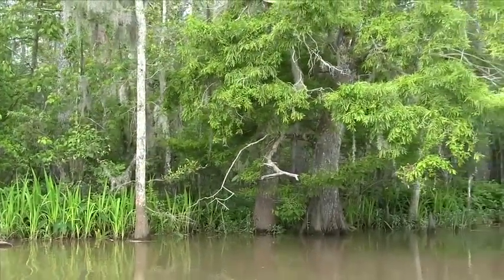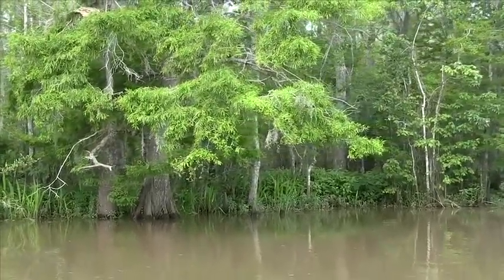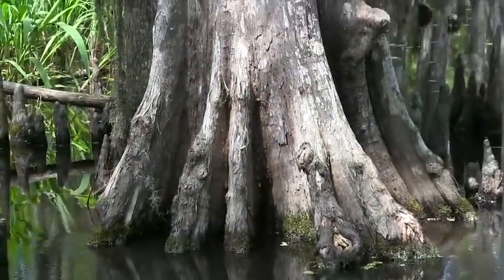Trees are also critical to the wetland ecosystem, two in particular, the cypress and the tupelo. Both can thrive in completely waterlogged habitat. That is a bald cypress tree.